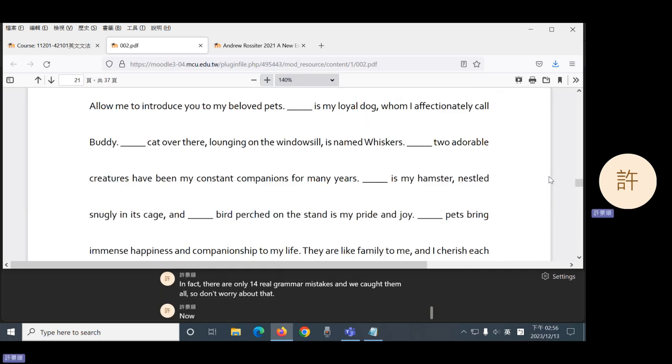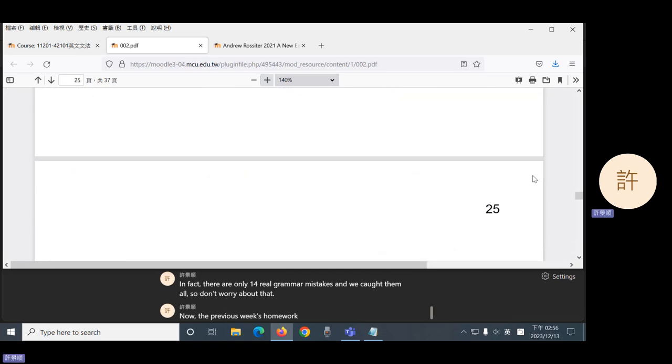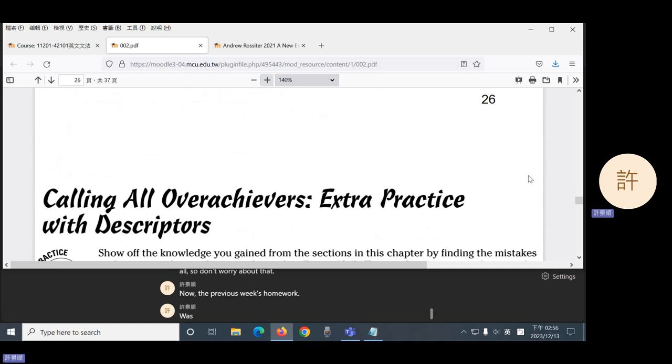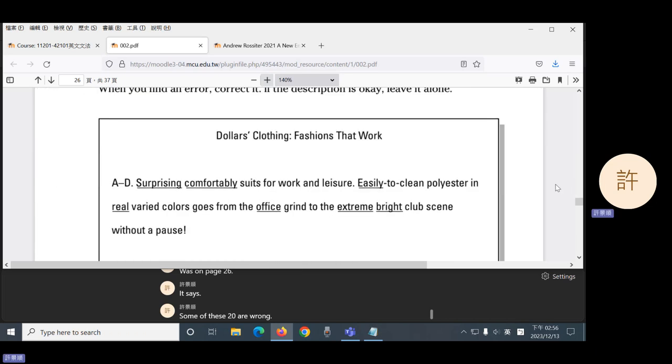Now, the previous week's homework was on page 26. It says, some of these 20 are wrong. Okay, let's see.